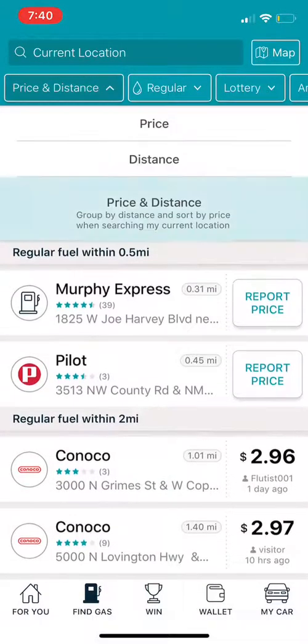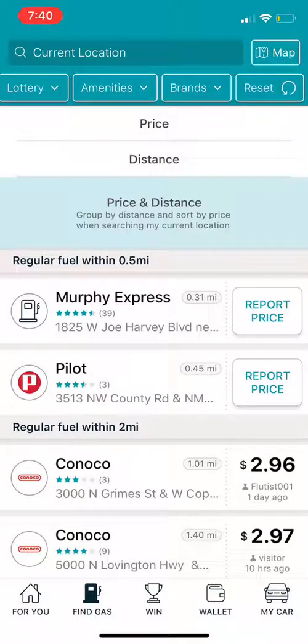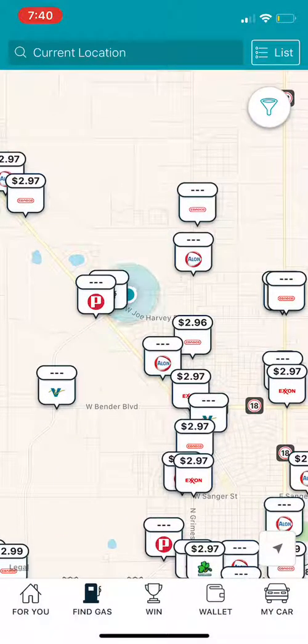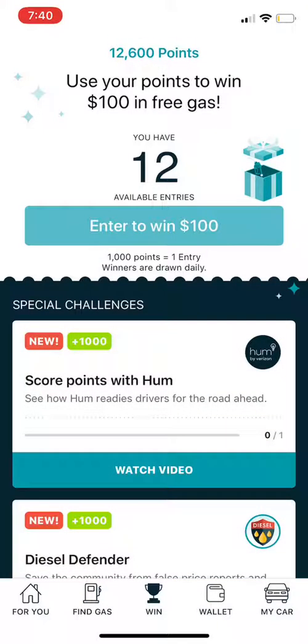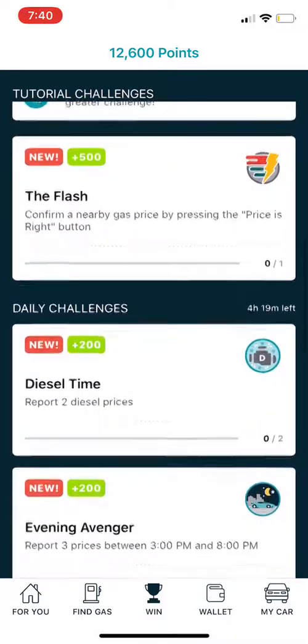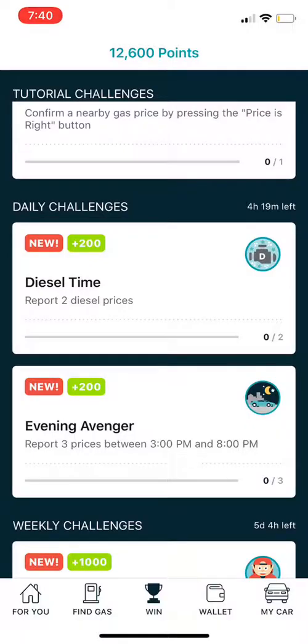So you come around here, you can sort it by distance, price, amenities at the gas stations, all kinds of goofy things. You can always come up here and just hit the map if you wanted to, and look at it through that. Of course, you come over to win. You can see that I've got 12,000 points just from doing some reporting. I've got 12 available entries for $100. I'm assuming it's a gas card. And they've got little challenges and fun stuff that you can go through, and if you report 2 diesel prices, of course, you'll get 200 bonus points.